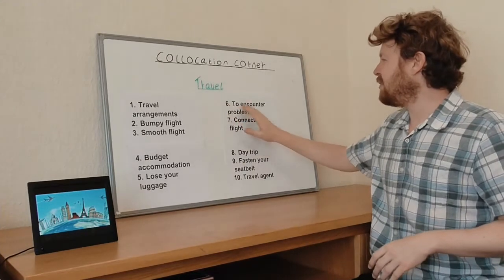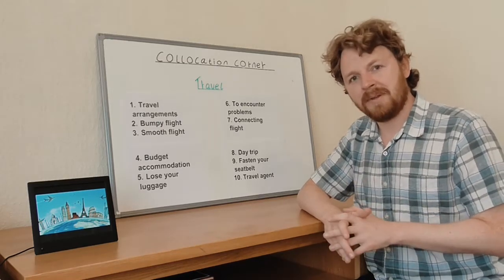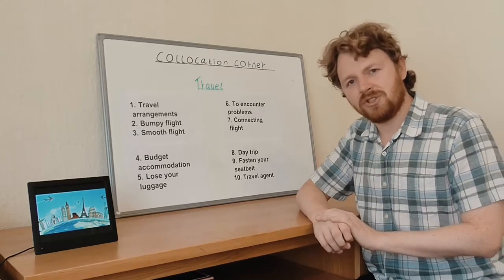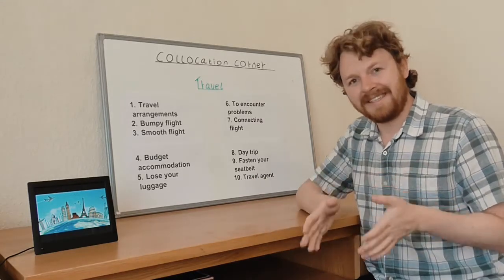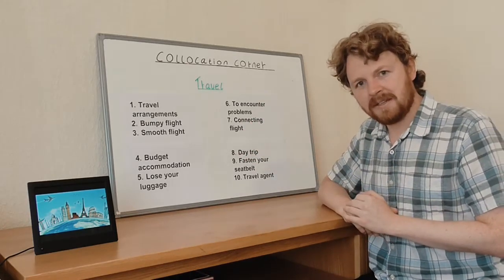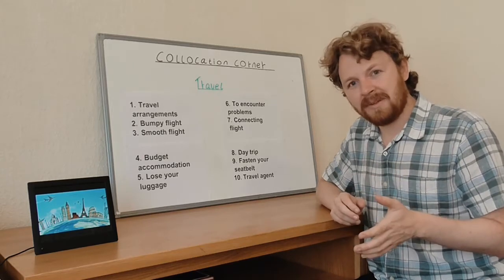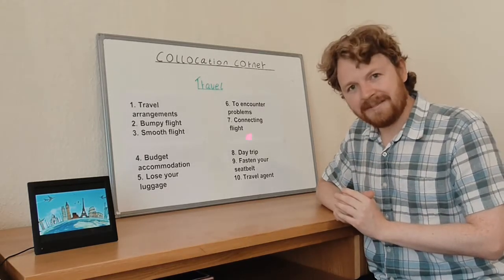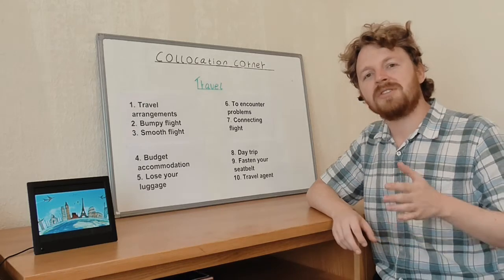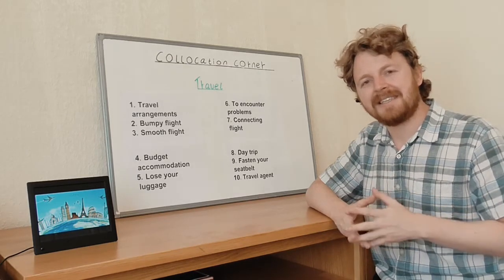Let's move across now to number 6, which is to encounter problems. Although I encountered problems on my last trip, I'm confident that nothing will go wrong this time. Number 7 is connecting flight. We need to hurry up if we want to catch our connecting flight. It's now time to look at number 8, which is day trip. Eduardo doesn't know where to go on his next day trip.